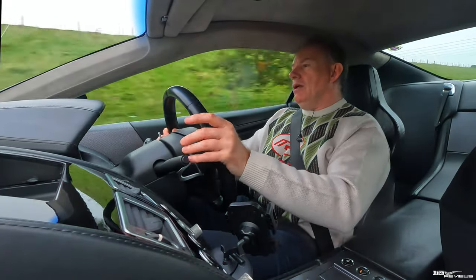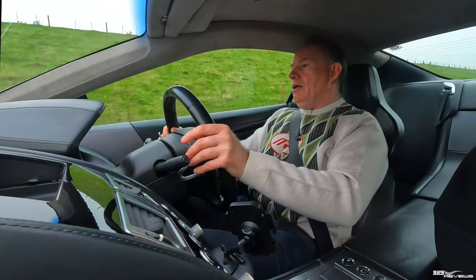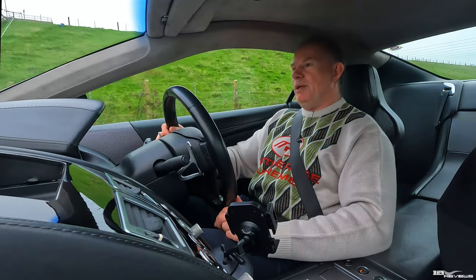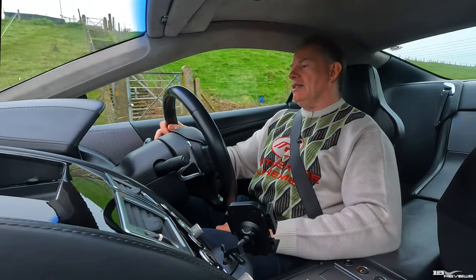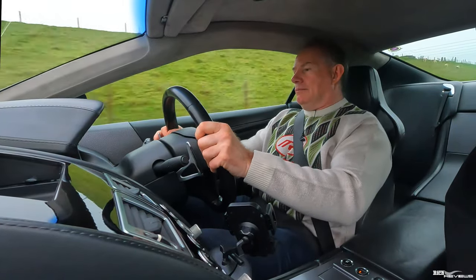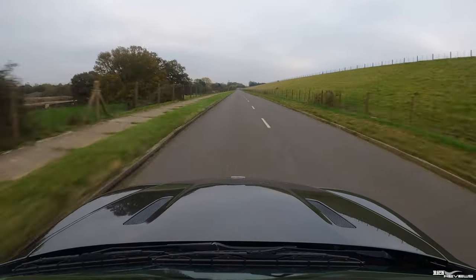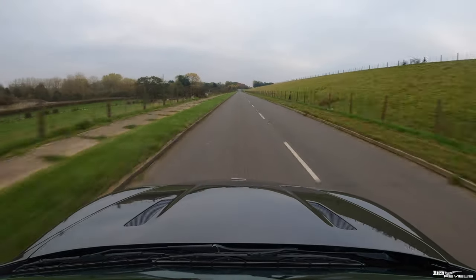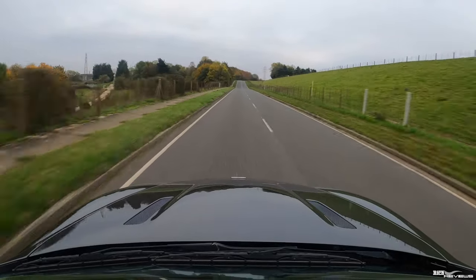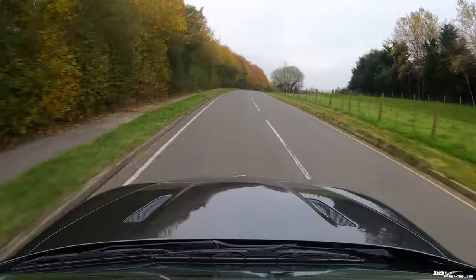While we've got free space here, let's do a pull from a very slow rolling start just to see what the performance is like. This is supposed to accelerate from 0 to 62 in 4.9 seconds. You can see it's no slouch. That V12 definitely hauls it along, and the brakes pull it back quite nicely.